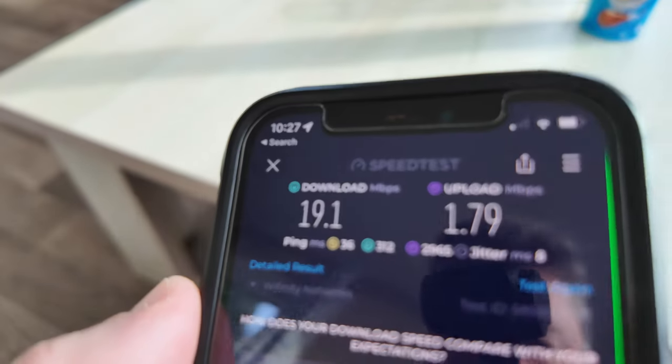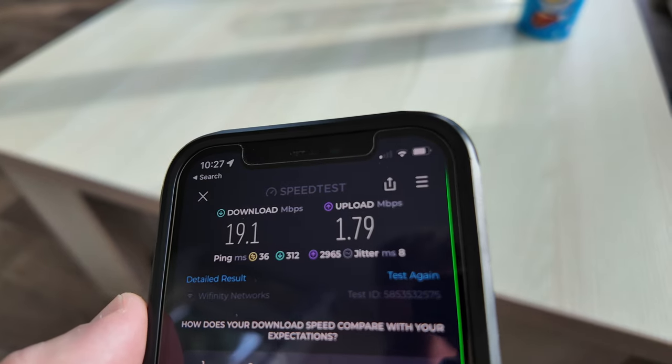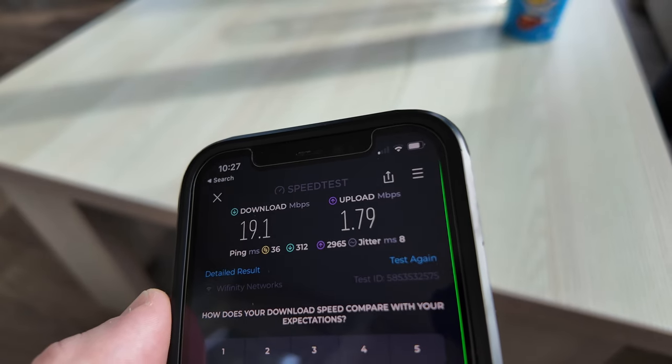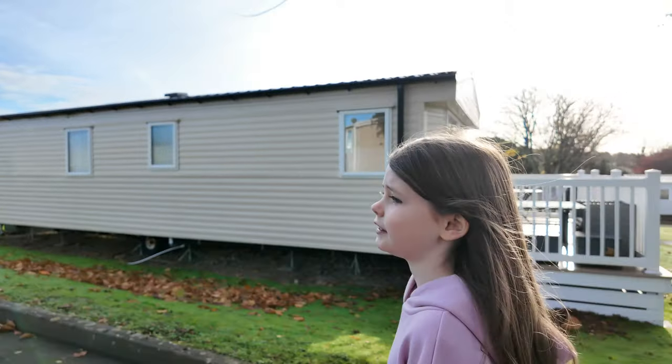So 19 meg per second download and less than 2 meg upload. Okay, so it's pretty slow, but again, we're in a caravan in the middle of a field, so it's better than nothing. Holly, you ready to go swimming? Yeah.